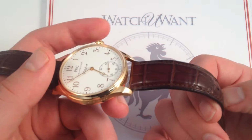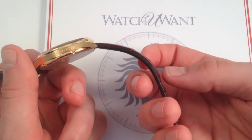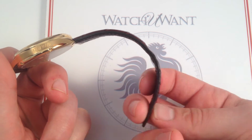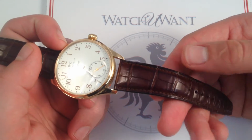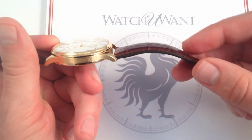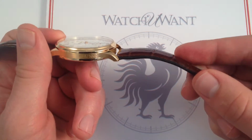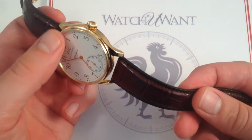It's matched by a beautiful alligator strap. Now in this case there is a little bit of bolstering near the lugs, not much, and it tapers off very quickly to allow for flexibility. You have rectangular alligator scale with a beautiful monotone stitch and folded sides. It feels outrageously comfortable on the wrist. The quality is exceptionally high. It's a beautiful piece for a beautiful timepiece.